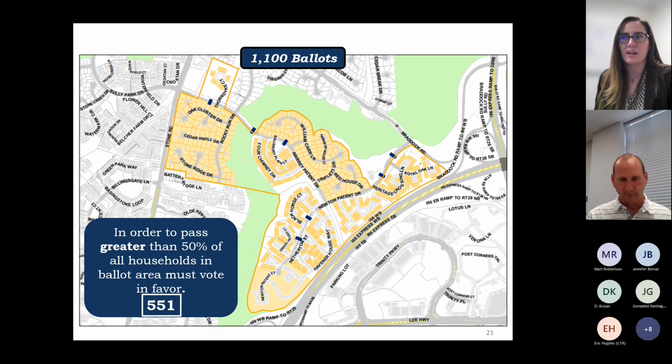So the ballot area, when we look at the, I'm sorry, you said Newgate? Yes. Okay. When we're looking at the area, we do have to include all the townhomes. But as far as apartment areas and stuff like that, they just get one vote since it's only one property owner. So we don't do multiple apartments since they're not owners. So we do it based off of that. Well, again, we have 807 homes, not 1,100. Right.